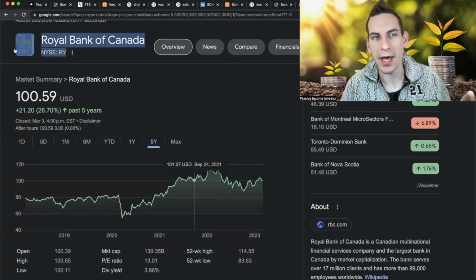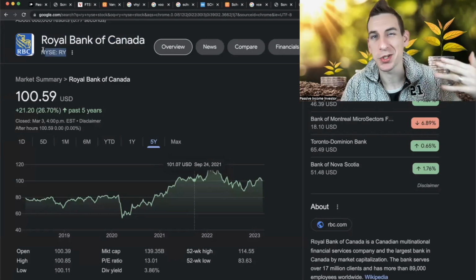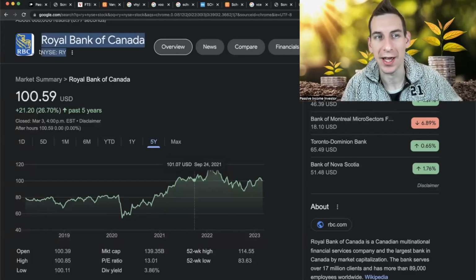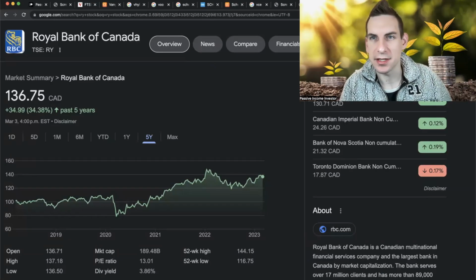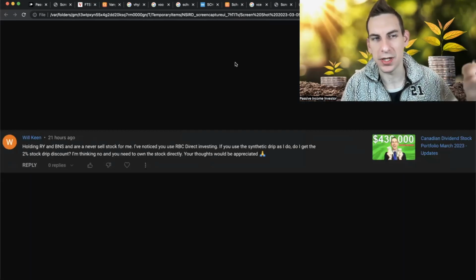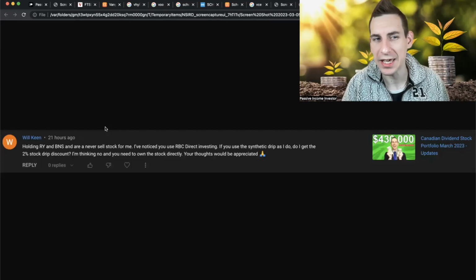So here's Royal Bank trading on the New York Stock Exchange. You could just look up this ticker on the NYSE and buy it in the US as a US stock, right? And it kind of has both counterparties. You have the Canadian listed version and the US listed version. Very easy to do, but nonetheless, let's take a look at what Will Keane says.